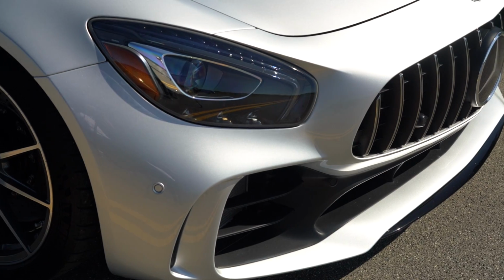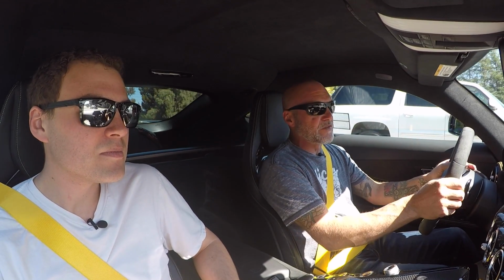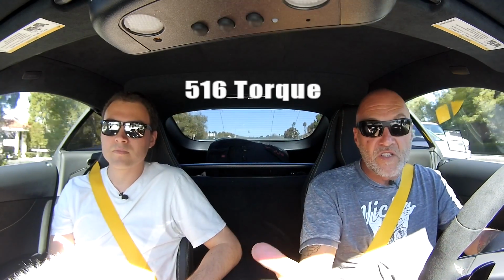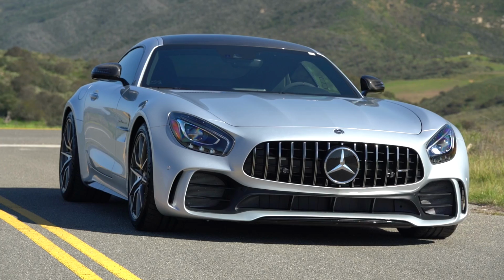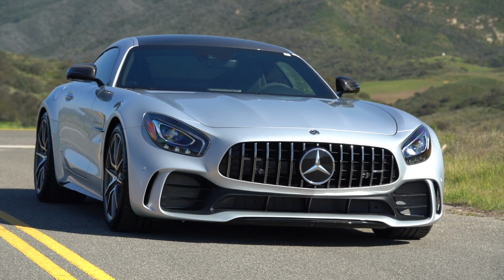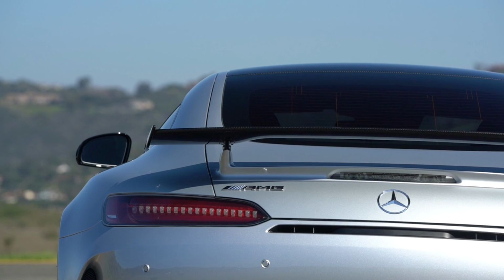Power to weight, I think, is really good on it. The stock setting of the car, the way it's rated straight from the factory, is 577 horsepower, 516 foot-pounds of torque, weighing in at 3,650 pounds, which, you know, it's good. It's not radical, but it's very balanced. It's almost a 50-50 balance from front to rear. The AMG guy was telling us it's about 51 up front, 49 rear.